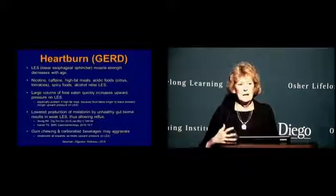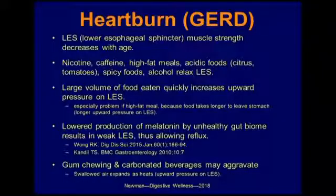Just having a lot of volume of food tends to push up on the LES sphincter, so having smaller meals more frequently often will help. And one of the things that's interesting is that melatonin, which we hear so much about as a sleep aid, and by the way, it's just another one of those bummers about getting older, we actually don't make as much of it as we get older. So some studies have been done where they've actually used supplemental melatonin, just to see if it will help. And it seems to help a little bit keep the LES sphincter working better. So it's something to explore.